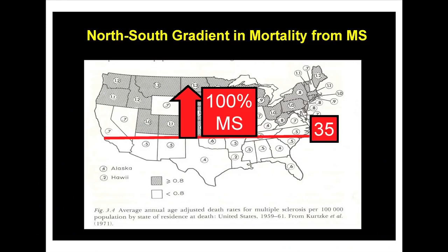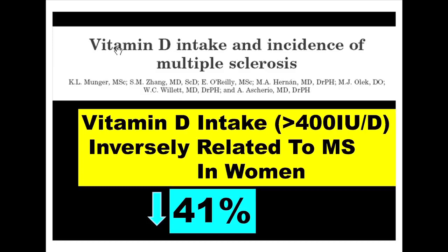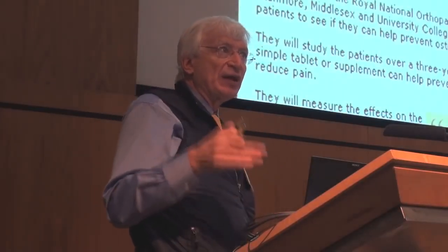That magical number of about 33 to 35 degrees north: if you live there for the first 10 years of your life, you have a 100% increased risk of developing multiple sclerosis for the rest of your life. A study done at Harvard showed nurses that had the highest intake of vitamin D reduced risk of MS by 41%. A study in Iowa showed women who had the highest intake of vitamin D reduced risk of rheumatoid arthritis 44%. Osteoarthritis has been associated with vitamin D deficiency from the Framingham Heart Study.